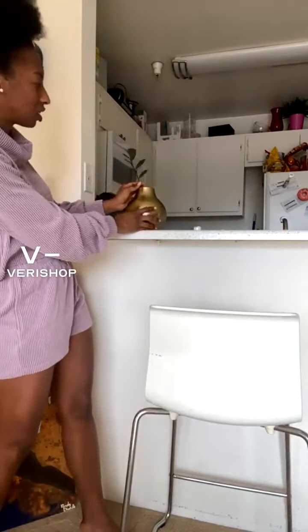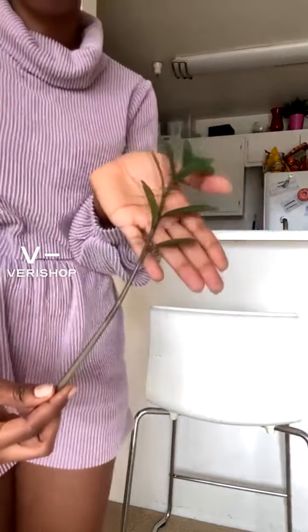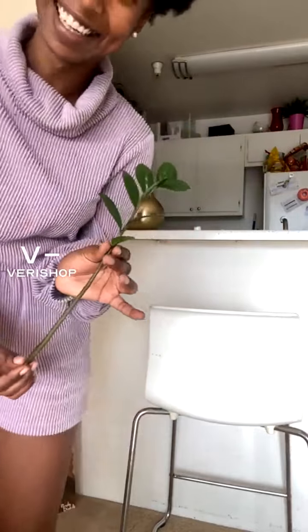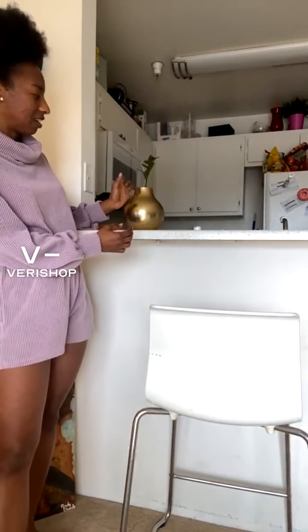It's just like little minimalist decor that people like to do. So I thought this was actually really pretty, so I want to try it out for myself. I feel like the one in the picture looks way better than the little leaf that I have. This is actually from my plant. I named him Hercules, so he's giving me a piece of his arm just for a presentation for today. But I'll try to do the same thing. I don't know. What do you guys think?